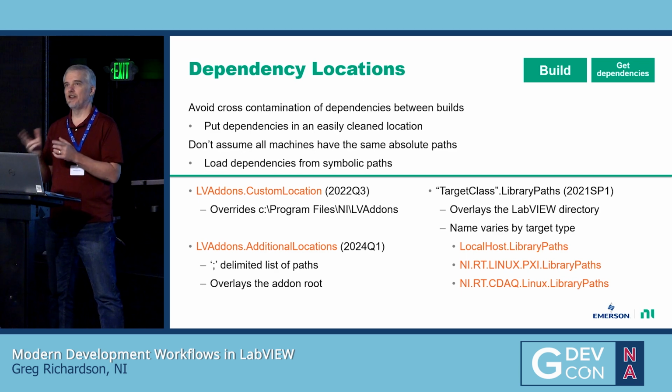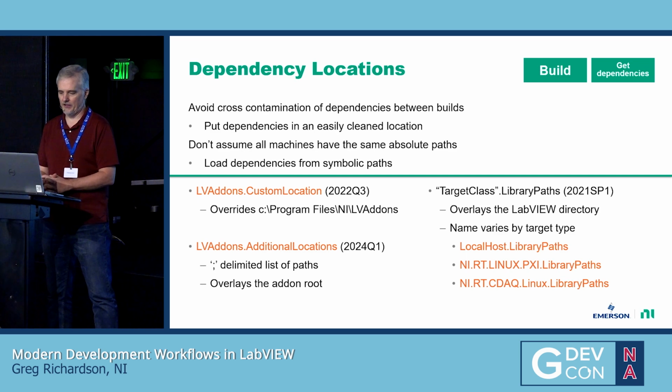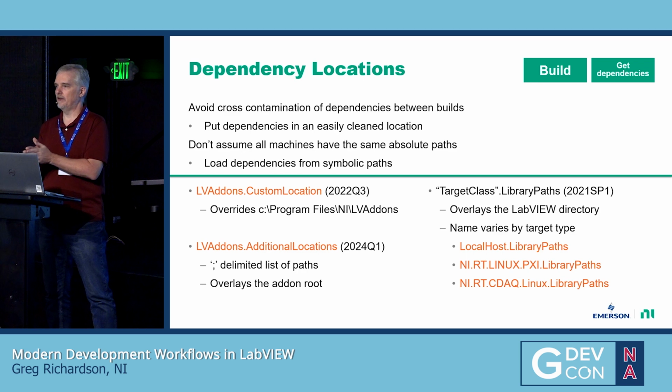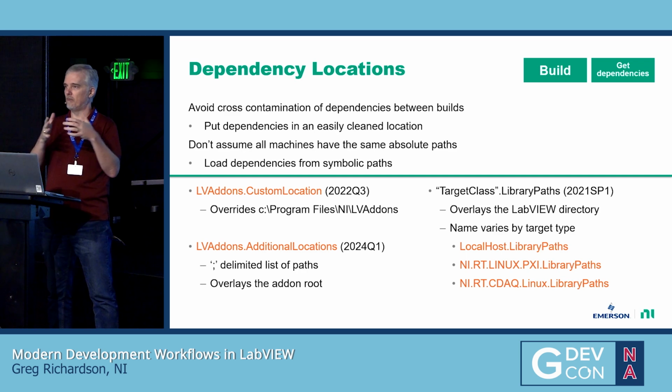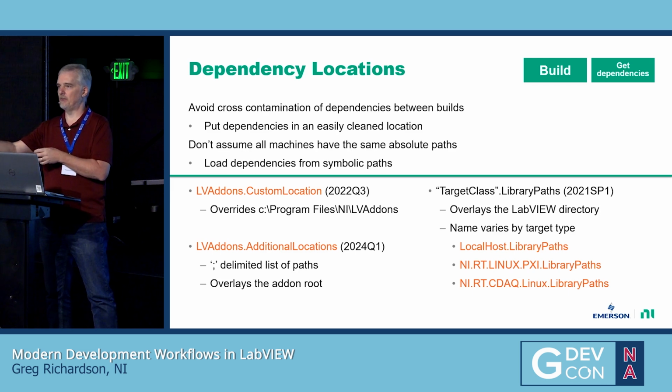I guess I'll connect this to another software engineering concept dealing with componentization, which is a component should have one and only one reason to change. And to me, this applies to dependencies. If I need to update a dependency, I shouldn't be changing my code. I should be updating something that is that dependency.